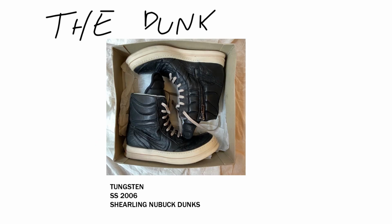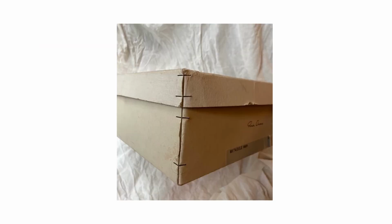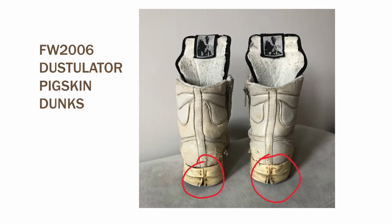Some of the first dunks had shearling lining and were made of pigskin. These shown on screen are from the Spring-Summer 2006 season Tungsten, and following is another pair of pigskin dunks from Dustulator with a detached tongue, which would later be changed in future models. This is the box they were sold in, and I just thought it was interesting to show that the sides of these boxes were stapled shut.